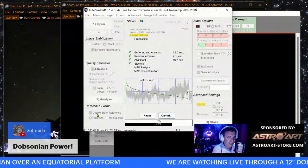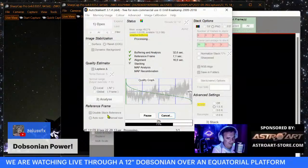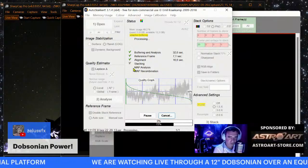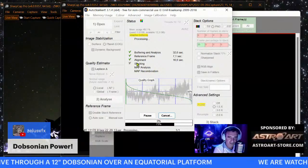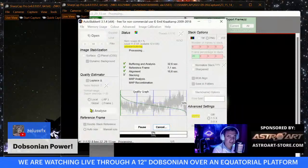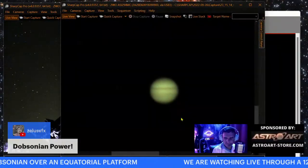Here, I have checked double stack reference. This will take another stack. This is why it's double stack. At the end, it will stack again. It will check these points, bam, bam, and then it will stack again. But I have it like this because it gets sharper. So we wait a bit more.